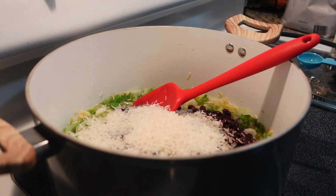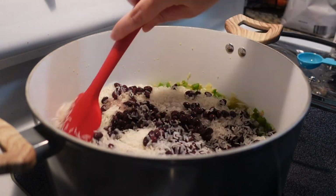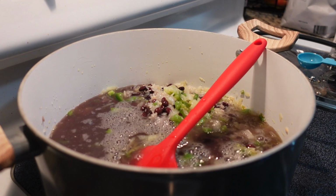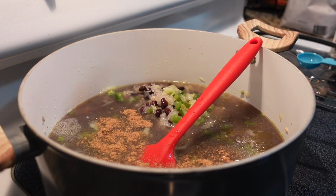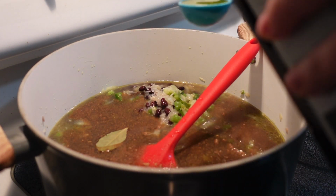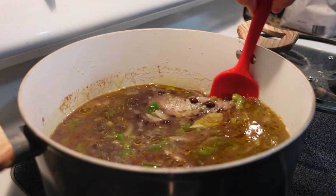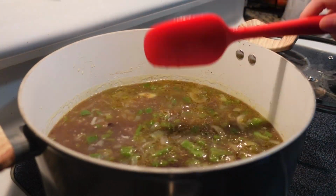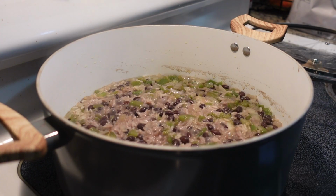In goes our 2 cups of raw white rice, our 4.5 cups of water, 2 teaspoons of salt, your bay leaf, your 2 tablespoons of olive oil, 1/4 teaspoon of ground cumin, and some black pepper to taste. We're going to stir this all together and cook it over medium-high heat until all the water's been absorbed and small craters start to form over the surface of the rice. This should take about 10 to 15 minutes.